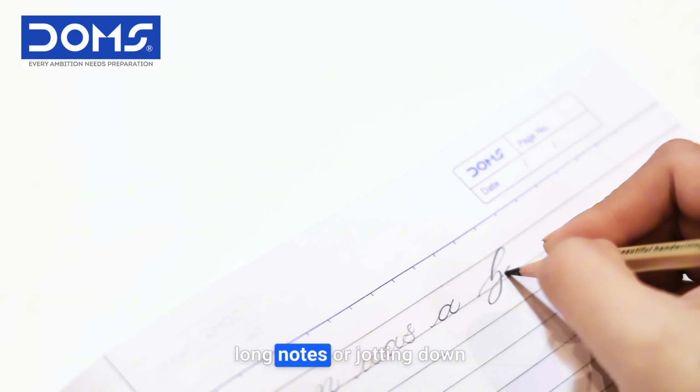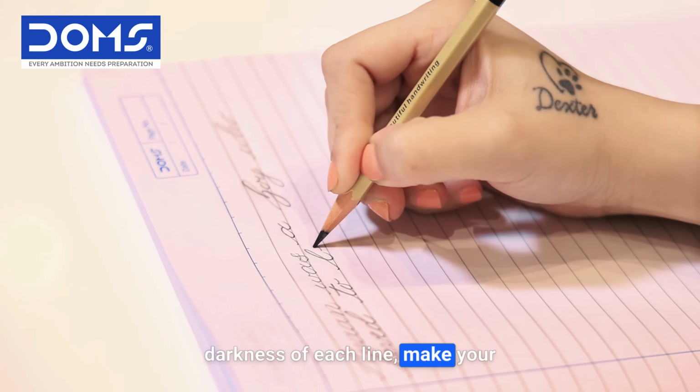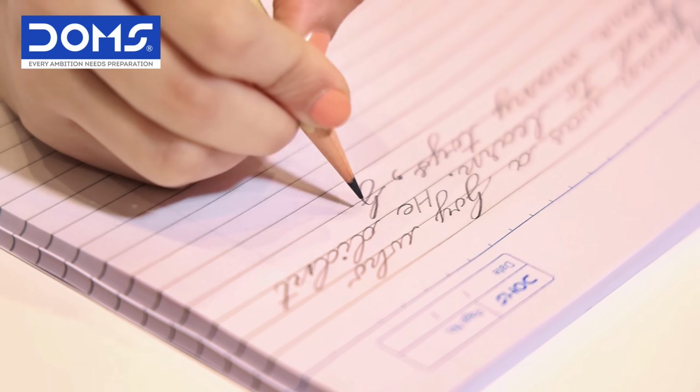Whether you're writing down long notes or jotting down quick pointers, the depth and darkness of each line make your words stand out effortlessly.